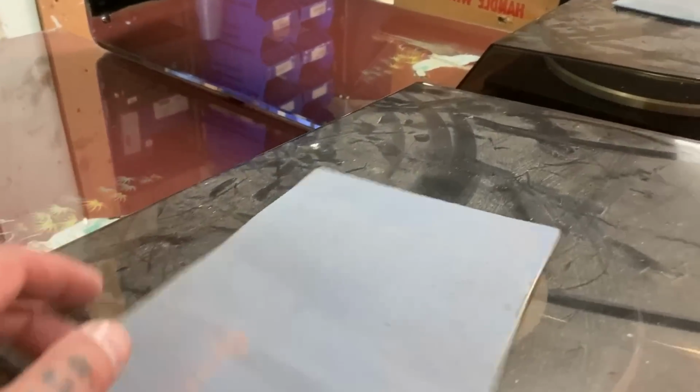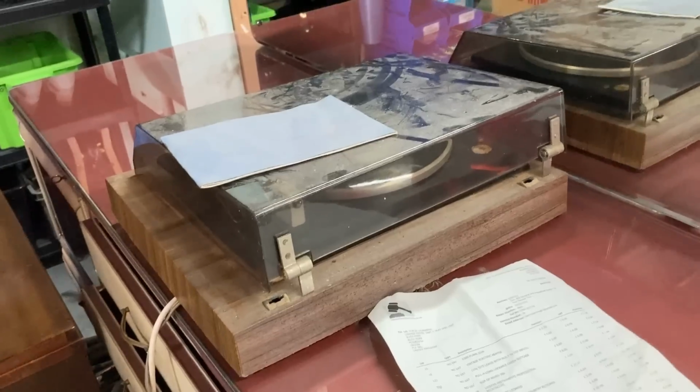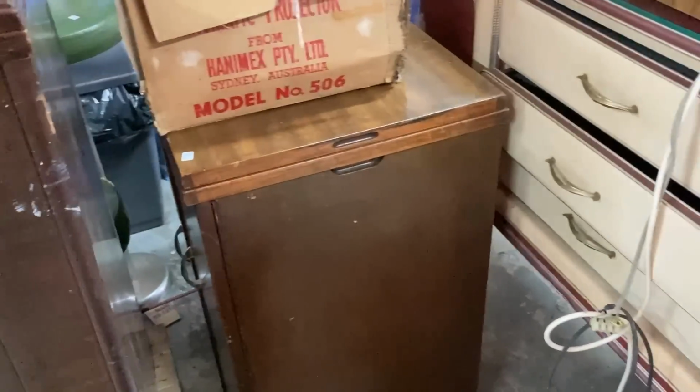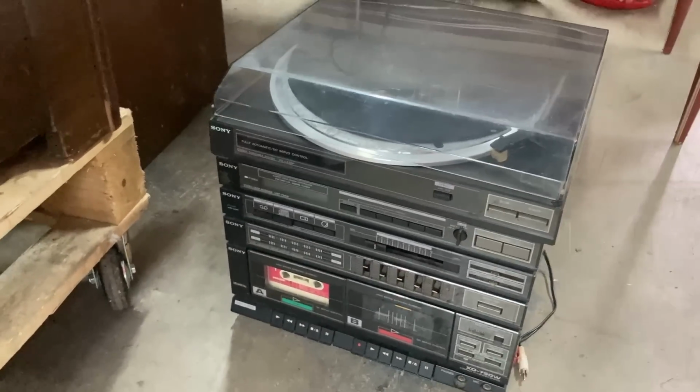This is the record player that goes with them speakers that was outside. So if this works, like I said, 50 to £100 or something. And then we got a Sony stack system there with a record deck. If that works, 50 to 75.